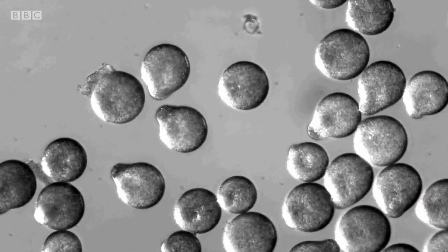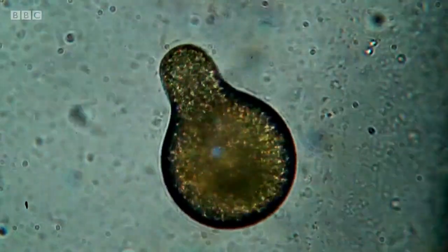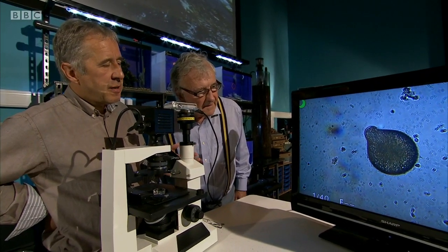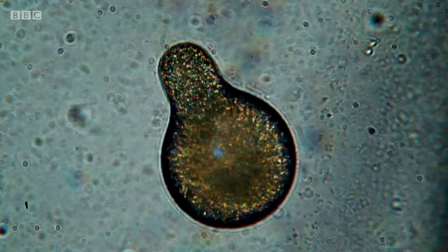Over the next day, the fertilized eggs develop into embryos. So this is what they look like after about 24 hours. You can see that they're no longer spherical eggs. It's a pear-shaped embryo, and it's protruded a little, we call it a rhizoid. It's a tiny little root.